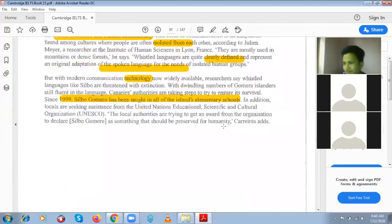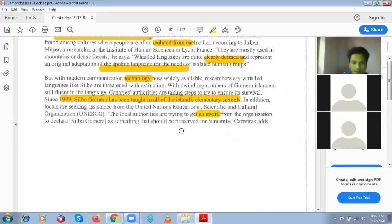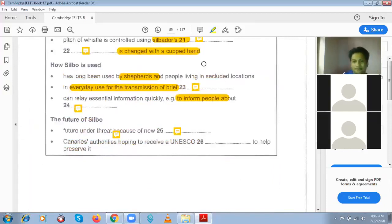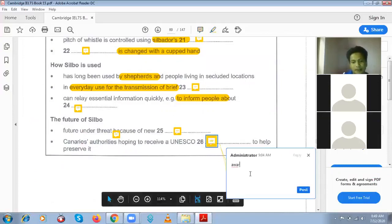Then what are they aiming to receive? Continue. In addition, locals are seeking assistance from the United Nations Educational, Scientific and Cultural Organization, UNESCO. The local authorities are trying to get an award from the organization to declare it as something that should be preserved. I got the answer, award. Look here, how has it been paraphrased? Canaries authorities hoping to receive a UNESCO award. Award, okay?